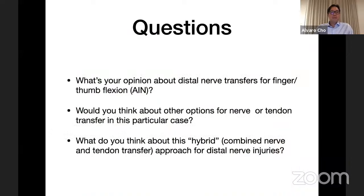So Dr. Bishop, some questions for you: what is your opinion about distal nerve transfers for finger and thumb flexion? It's not a very usual scenario, but it does happen. Targeting the anterior interosseous nerve. What do you think about other options for nerve or tendon transfer in this particular case? Would you think about other options? And what do you think about this hybrid approach, combining nerve and tendon transfer for distal nerve injuries?